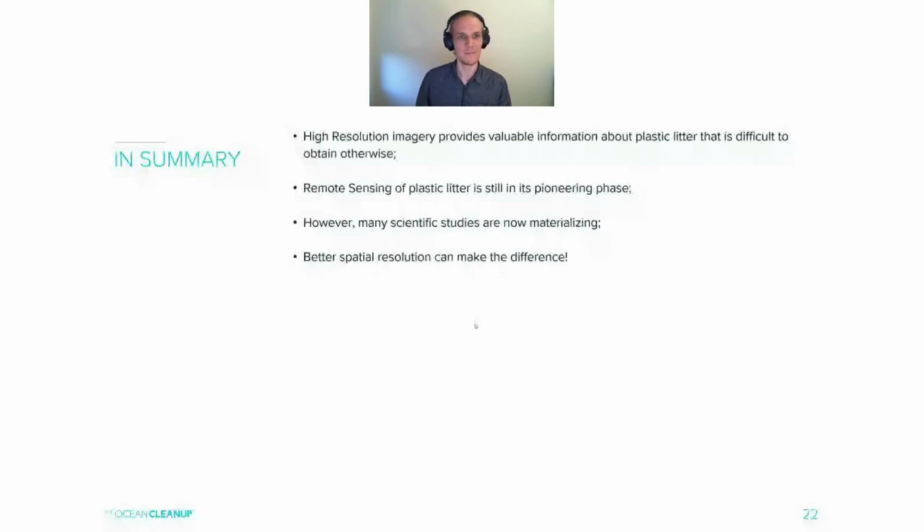So in summary, to close out, I'm also taking my time, I see. High resolution imagery provides information you can often not get in any other way. You might be able to fly an airplane or a drone, but you will not be able to do that over such a large area. So I showed you the remote sensing of plastic litter from space. There are some cool successes, but it's also still in a pioneering phase. However, there are really a lot of scientific studies that will be coming out soon. They're materializing. All the puzzle pieces are being made at the moment by different scientists all around the world.